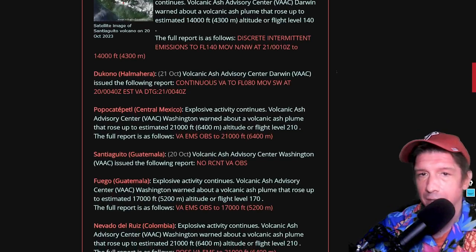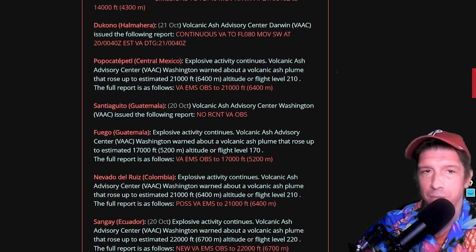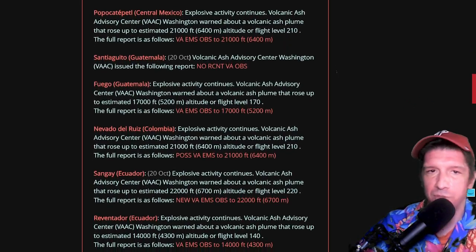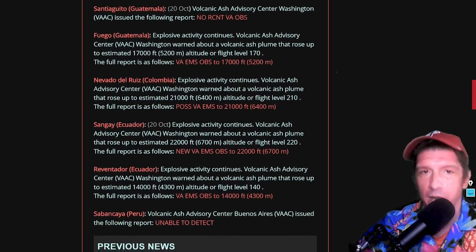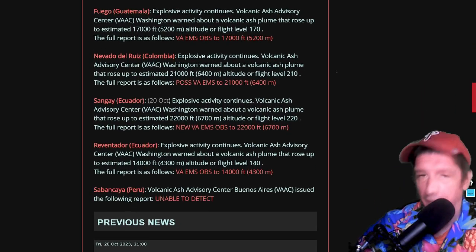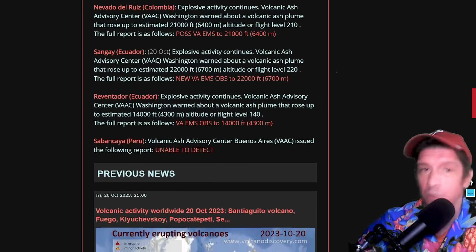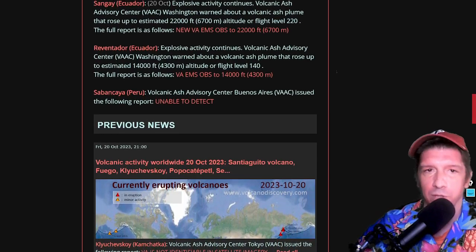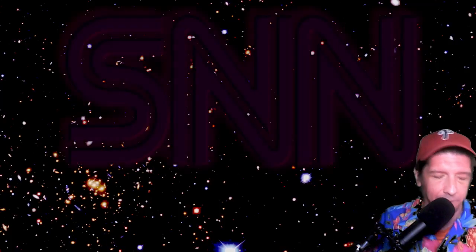Dukono, continuous emissions there, 8,000-foot ash plume over Halmahera, and headed down to north of Mexico, Popocatépetl exploding, flight level 210. It's a 21,000-foot ash plume. Santiaguito, no recent volcanic ash observed there in Guatemala. However, Fuego exploding, flight level 170, flight level 210 over Nevado del Ruiz as it explodes. It's a 21,000-foot ash plume. 22,000-foot ash plume over Sangay in Ecuador, also exploding. Reventador exploding in that same nation, 14,000-foot ash plume, and not sure about Sabancaya.